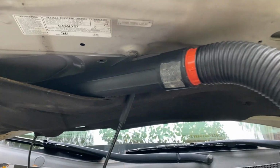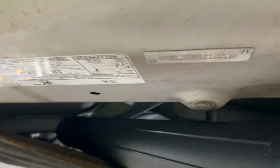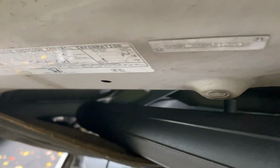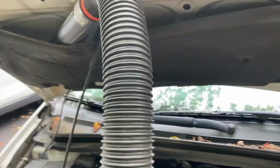All right, so I've got my shop vac wand down in there. I'm hoping there's no live mice down in there. I mean, I'm hoping they're out for the day. Okay, let's see what happens here. Let's turn it on.